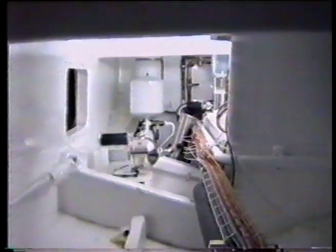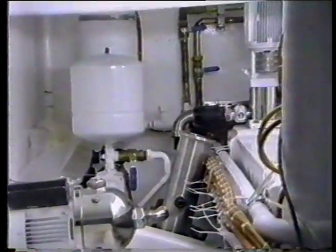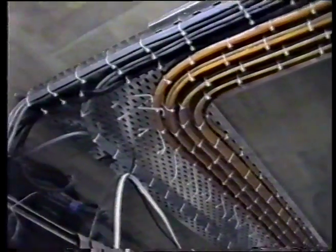Engineering challenges included the construction of the fiberglass hull using a unique method of hand-laid panels rather than an expensive mould.